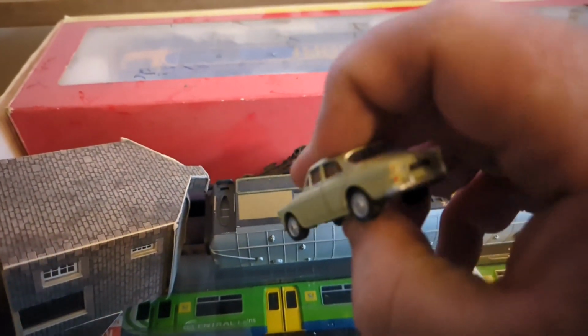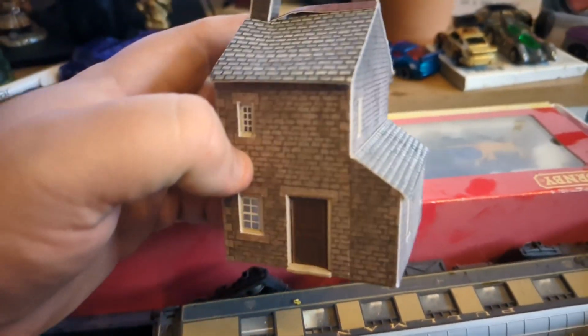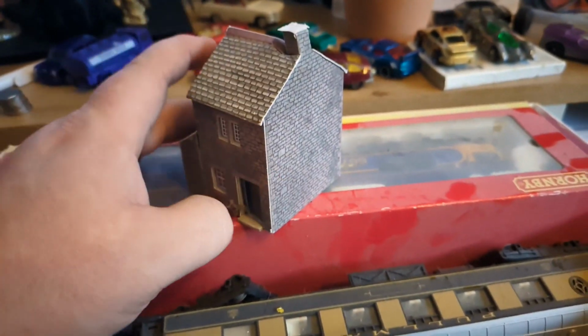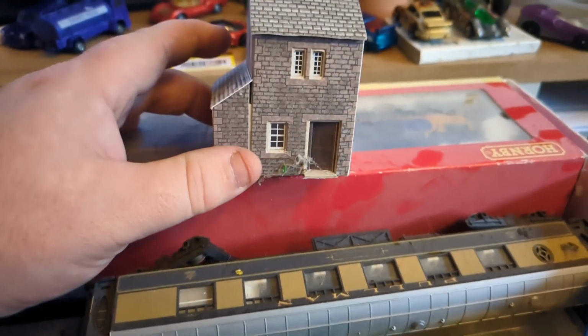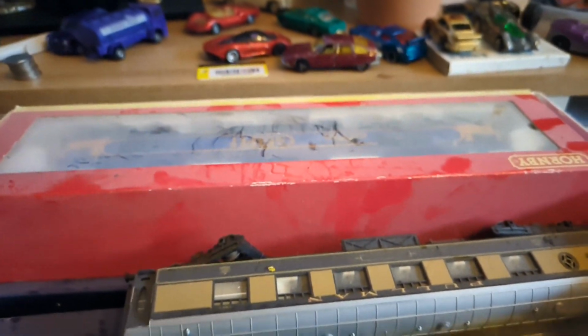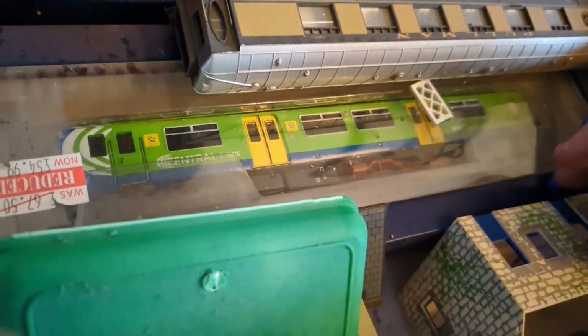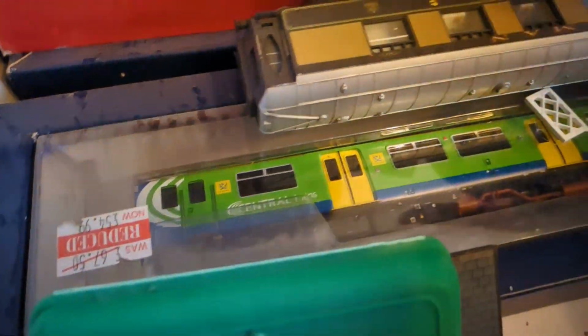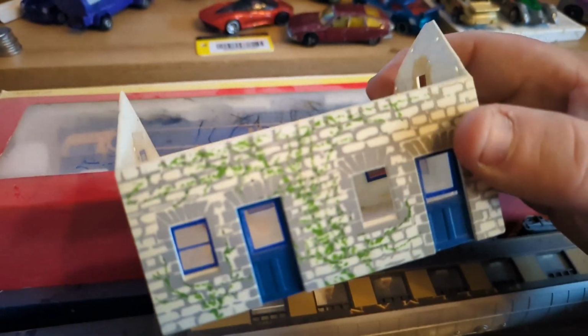New phone, terrible camera. It won't focus on anything. There's a car there. You can see that. I'm sure this cardboard kit was free. I think it was given away with a Modern Railway magazine. It's not brilliant, but you know, it's something. I'm not a professional modeler. I'm not that good. We're trying. I've got a pretty poor looking station sort of building there. Doubt that'll get in much use.